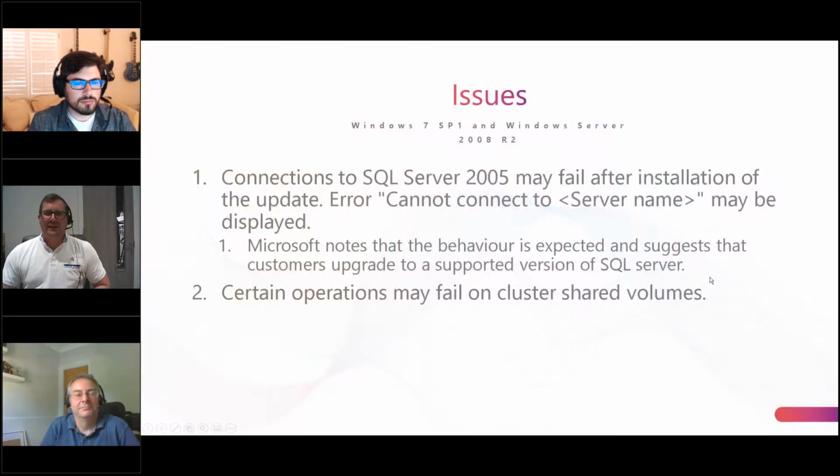That's brilliant. Let's talk about some different issues this month. Of course, the old feature update has been retired now, so there are a few new issues. If you're using Windows 7 SP1 and 2008 R2, connections to SQL Server 2005 may fail. That's probably because it's not supported. That's quite an old version of SQL Server, but probably is supported on that old operating system. And also certain operations may fail on clustered shared volumes.